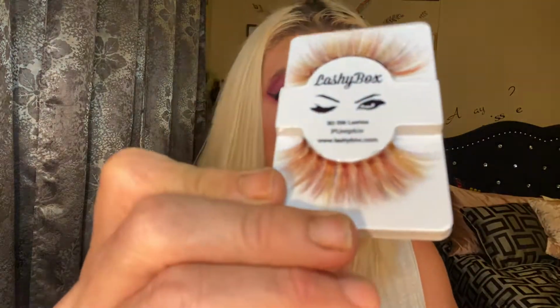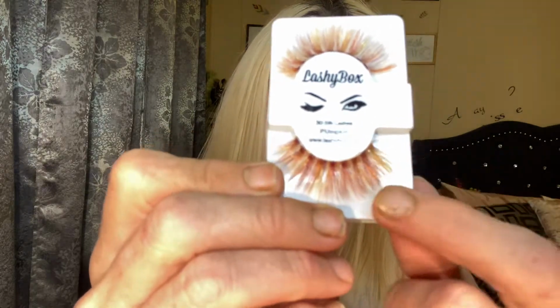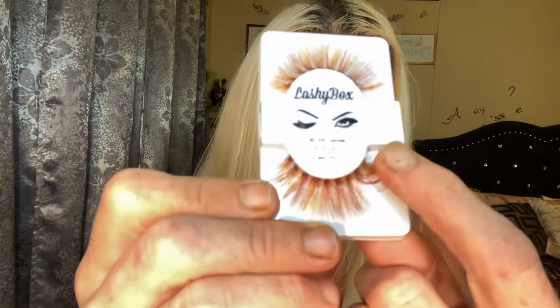Okay. Then, we got some LASHY Box lashes. These are called Pumpkin. Oh my God, I love these. I see some red, orange, maybe some yellow, purple, like every color going on in there. On camera, you can really see the yellow and the orange and the red, and you can kind of see the purple. I love these. I don't know where I'm going to wear these to, but I am going to wear them. And if I have to make a video just to wear them, I will do that because I love these. We could make a candy corn look, and the lashes would be like, yes.